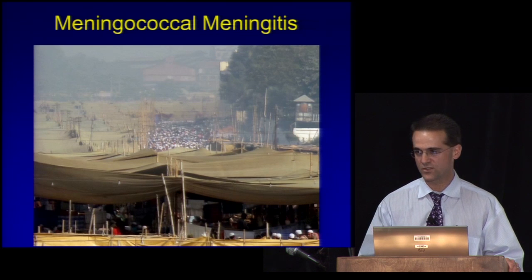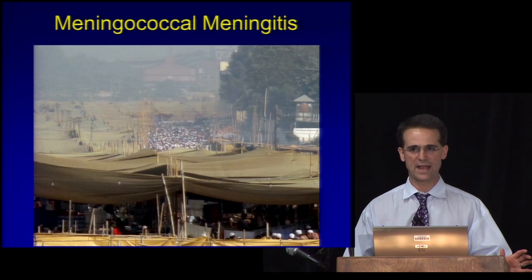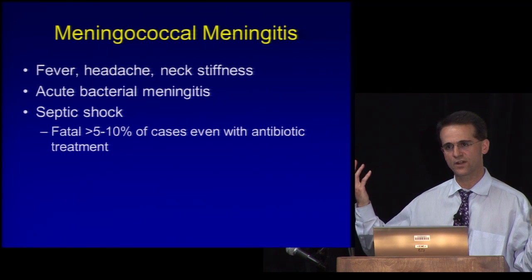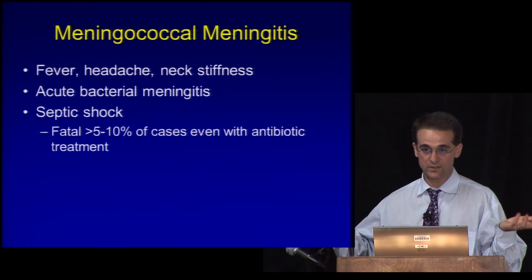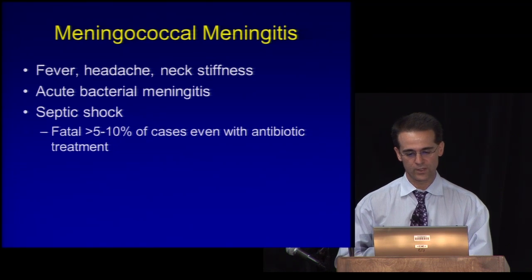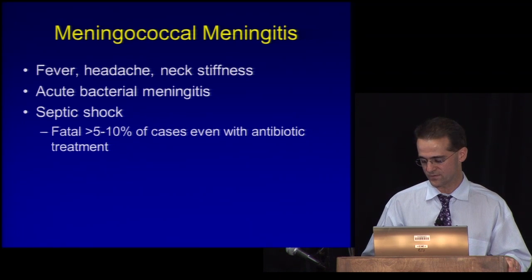So that's hepatitis A. Meningococcal meningitis, I just have a couple of slides on this. So this is a bad form of bacterial meningitis. Bacterial meningitis is a syndrome where you have fever, headache, neck stiffness, and it can be, significantly 5 to 10% of the time, fatal. So it's very important to prevent that, and that's even with appropriate antibiotics. So it's a very important disease to prevent.